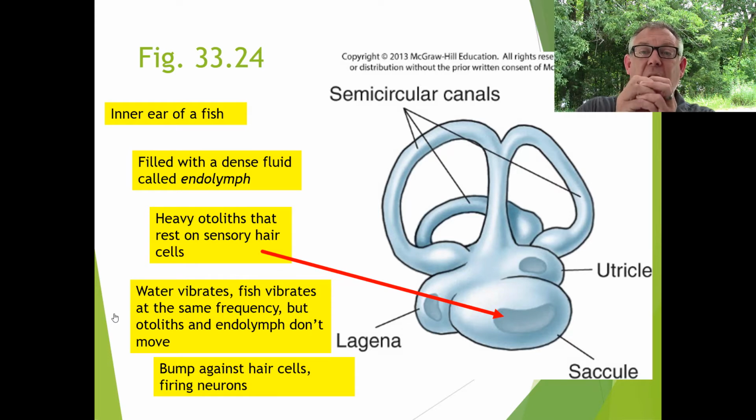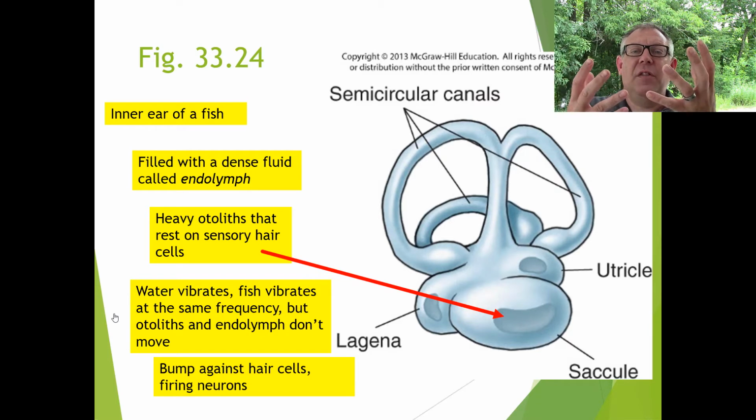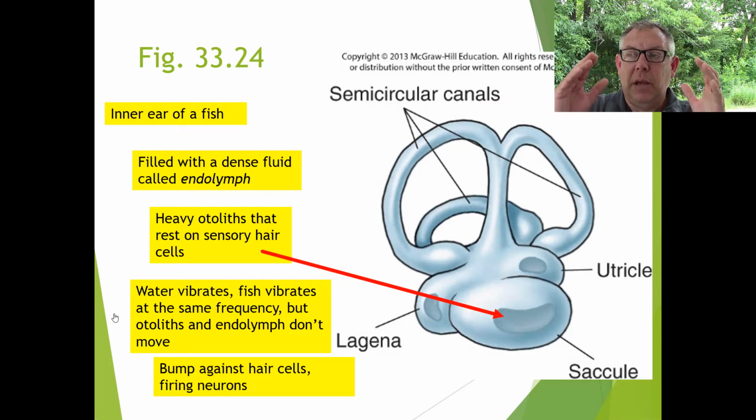You also have very heavy bones called otoliths that just rest. They sit in this chamber, all right? Inside the inner surface of this otic chamber are more of these sensory hair cells. These little stiff hairs that when pushed cause nerves to fire, all right? And so basically, this is how fish can hear. Because sound is just the movement of water molecules, right?